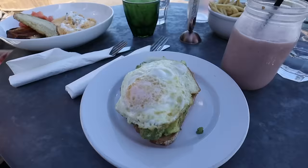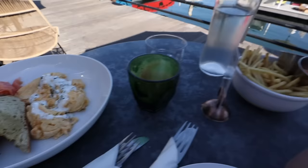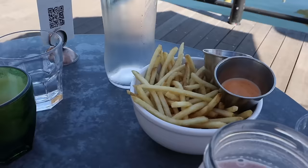Got some avocado toast with an egg, and Leif got this soft scramble. And then, yes, we did get fries, even though it's breakfast, because their fries here are so good. It's like brunch. It's a little lunchtime, kind of, so it's fine. Just do what you want to do. Exactly.